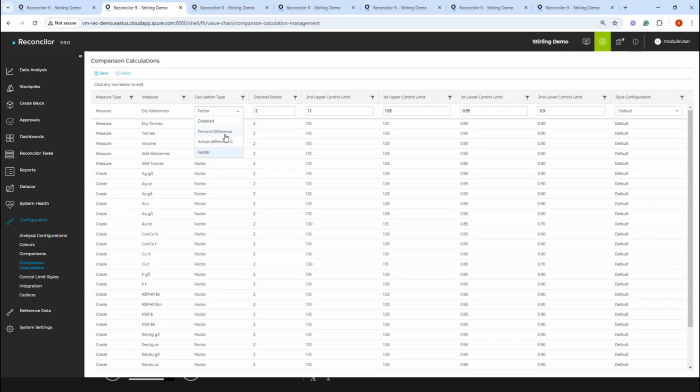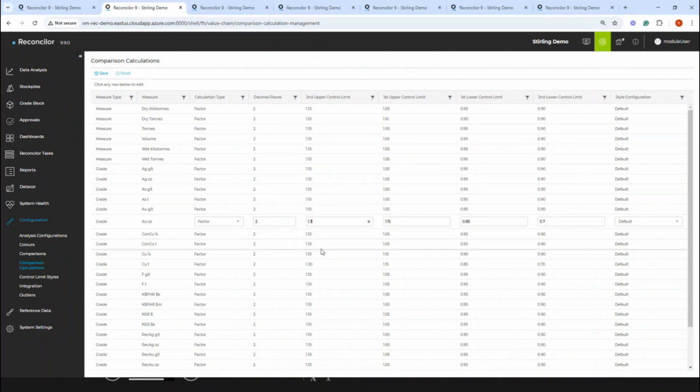And this is where I'm saying you can make it a % difference or an actual difference if you want, or if it's an element that you're not using, you can disable it. You've got the ability to display it to however many decimal places you like, and then you can set up control limits. Today's focus will be looking at gold ounces and also copper tons, because we were doing a lot around the plant product. You can see I've increased those.